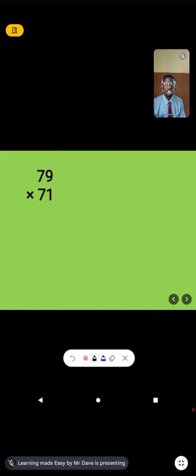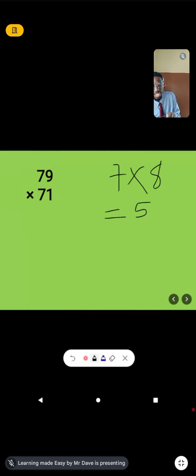Okay, now let's look at the last one for today. That's 79 multiplied by 71. So of course, they fulfill the condition because 7 and 7 are the same. And then 9 plus 1 will give you 10. So how do I work on this? I'll start with 7. What number comes after 7? That's 8. So 7 times 8 will give us 56. So here I have 56. Then 9 times 1 will give us what?